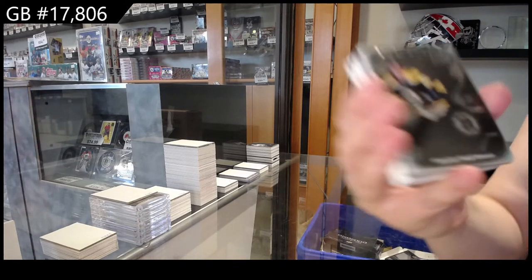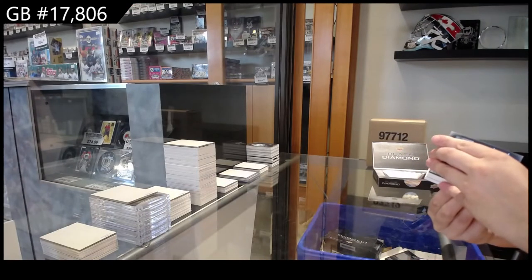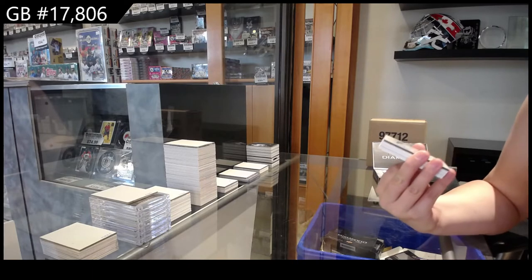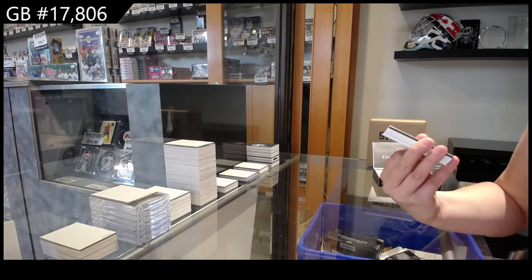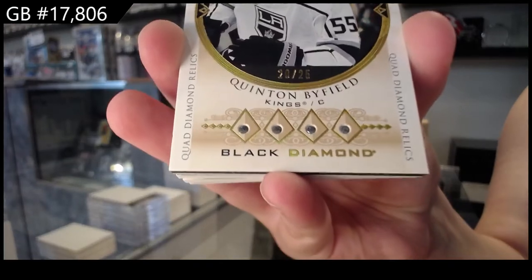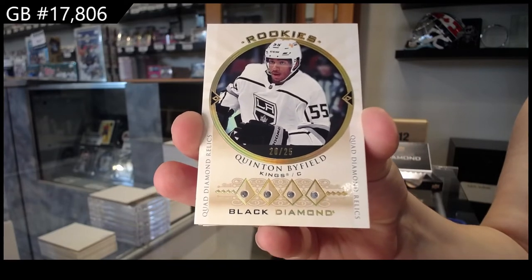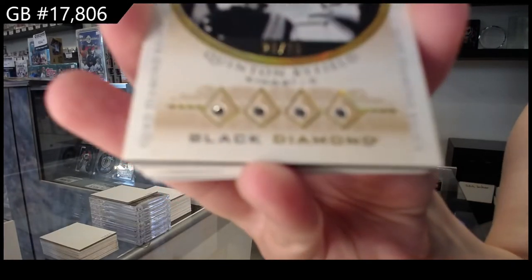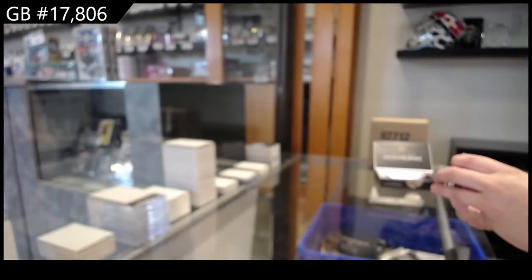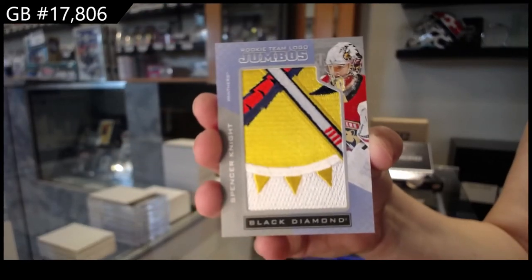We have number /349 base for Boston, David Pastrnak. Oh, cool! We have a 15-16 tribute rookie quad diamond, number /25 for the LA Kings, Quinton Byfield. Quinton Byfield for the Kings, number /25. Congrats, Ryan. That's awesome. Rookie team logo jumbos for Florida of Spencer Knight. Yes, out of 25.